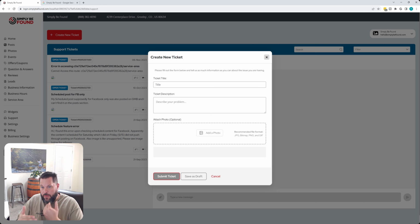You can come up here, create a ticket, and enter the title, your description, and add any photos. Some good things to add when you send a support ticket are any photos that would explain what you're talking about. If you're working with your marketing coach or having a problem in the platform, attach a screenshot. You can save it as a draft or submit it as a ticket. So if you're working on something with your marketing coach, you can do that.